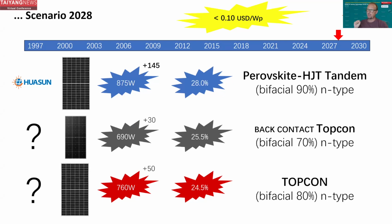Back contact cell cannot have a two-terminal tandem module because both terminals are on the rear side. So if you want to do any tandem, you need to innovate a 4-terminal design, something that is really very difficult to do in manufacturing.